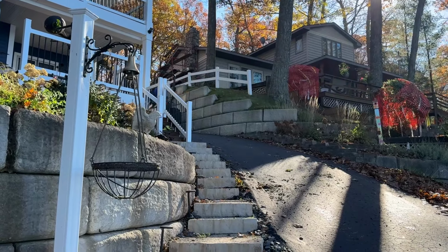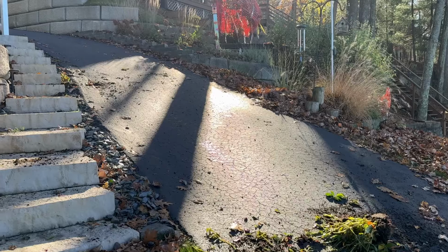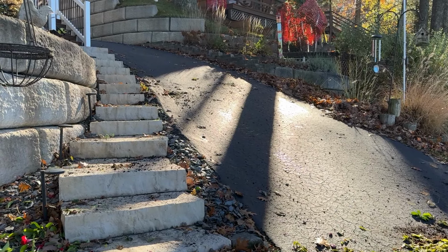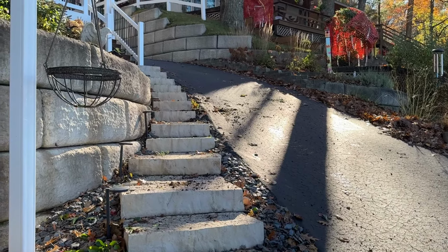The tractor was going to be able to make it up this incline. This past summer we had the tar resurfaced, so we weren't sure if it was going to be too slippery or not. But pretty much this area right where you're seeing the stairs, that is the steepest incline. So once he got up and past those stairs, I knew, whew, good, this is going to actually be able to work for us.